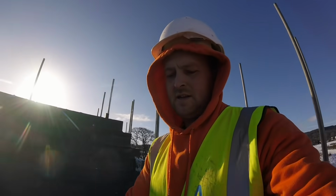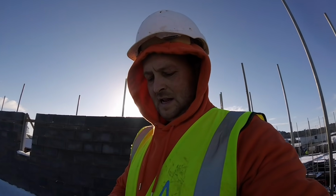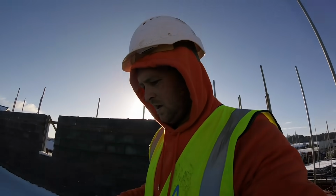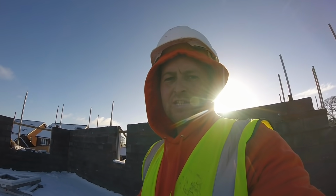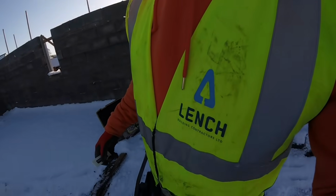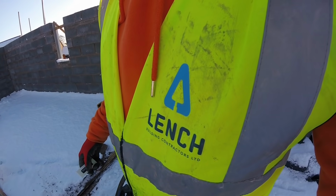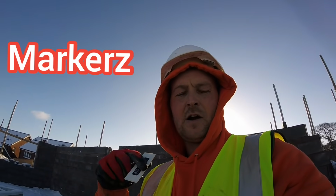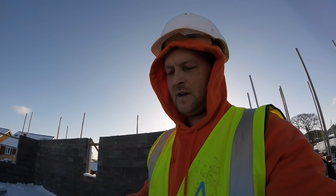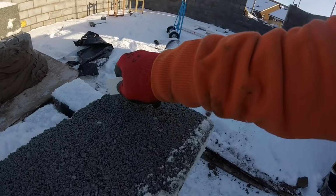I've had a little product sent out to me, and it is by Markers, obviously for marking blocks and stuff. Funny thing is, years ago, this is the same material I used to use for the old gas and electric meter boxes. Just use this anyway. So let's see if it's any good.